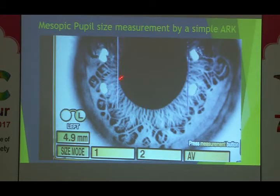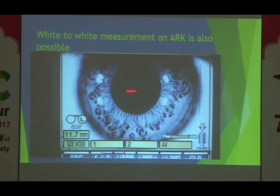So we take the baseline with the light switched off, and the same bar can now be moved to take white to white. You don't need high-end equipment. You can use an auto-refractive keratometer coupled with your digital caliper to give the sizing to the company. In all the centers, I have different centers in Delhi, not all are equipped with an Orbscan or a Pentacam. So this is what we've started following. We did a study of 60 eyes side by side. It's nearly different by 0.1, 0.2, and with 0.2, it doesn't make much difference. So this works. So you see, you got 11.7 millimeter white to white.